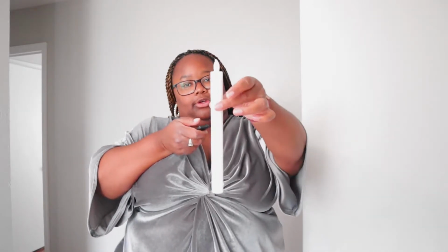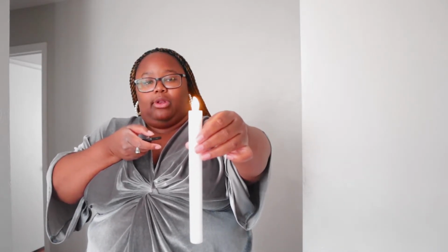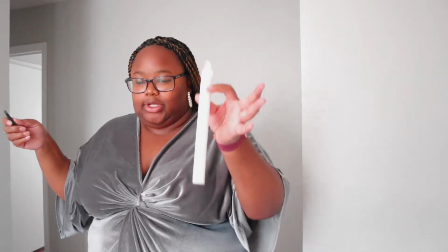I'm just gonna use one of them until this one dies, and you just turn it off, you turn it on. You can even control the brightness of it, so I can turn it up. I can put a timer on it. I can make it look like a light, or I can give it like the flicker candle looking vibe like that. So these are amazing.